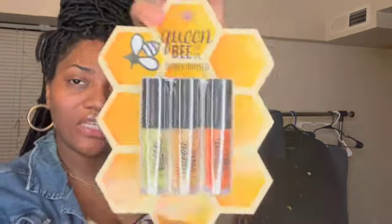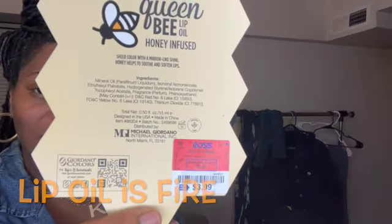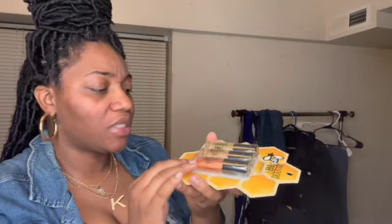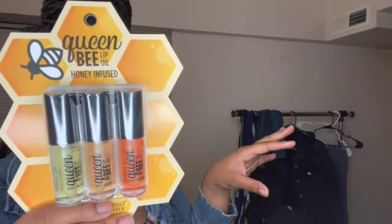It looks like this. It was $3.99, so I thought I would get it. I'm not going to open it, but it has three different types of colors. I'm not sure if the scents are different. It doesn't really say, but there are three different types of colors on there.